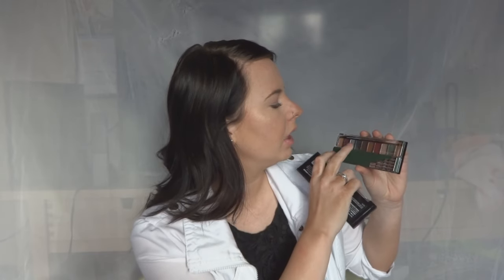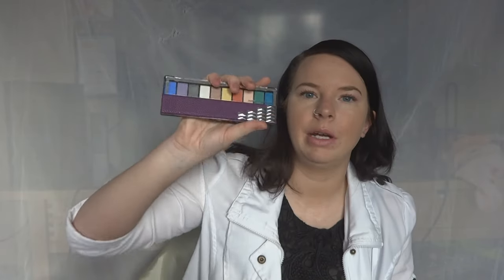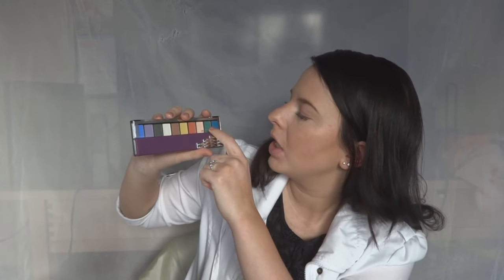These ones are the newest ones that I got, so this one is more of like green shades or like a little bit darker tone shades. And then this one is a very bright shade palette, so it has some bright blues and purples, some bright greens, oranges, yellows, so this would be a really fun palette to wear in the summer.